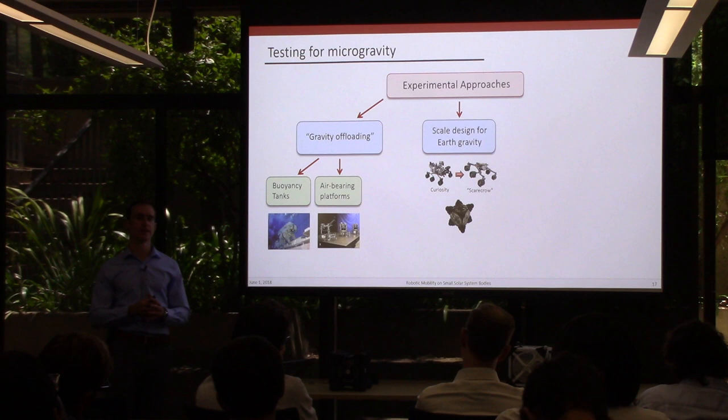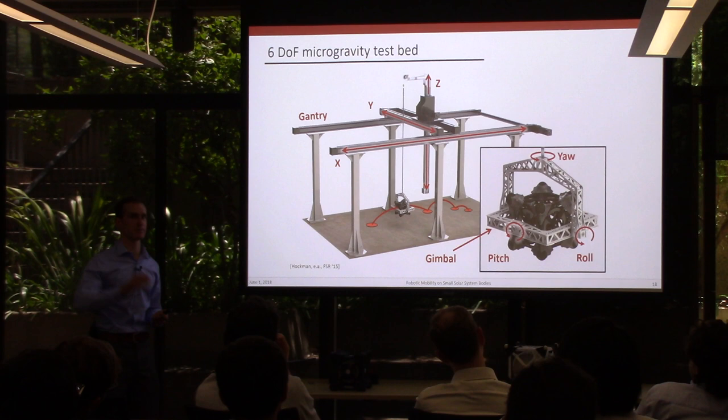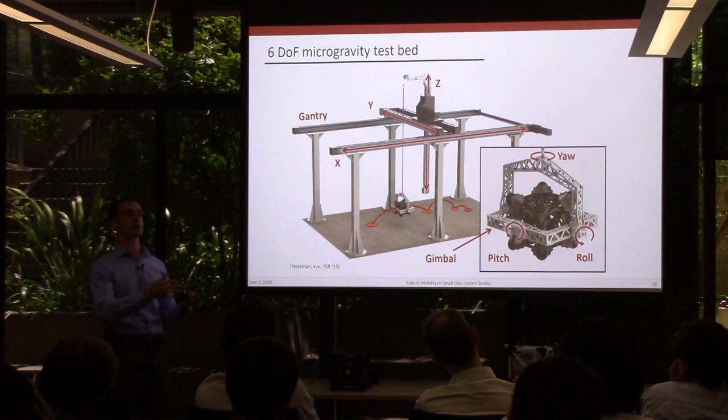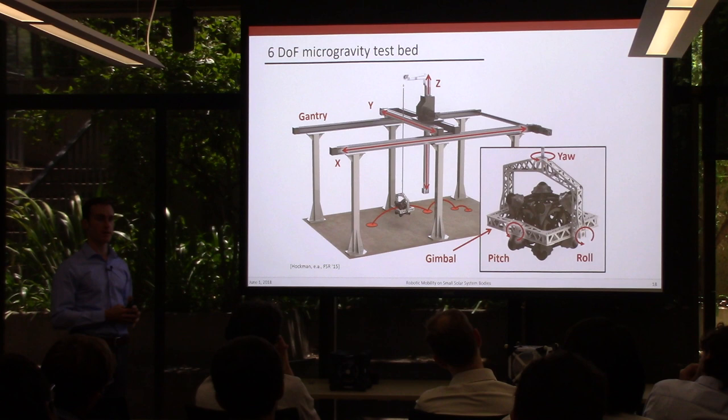So we were really forced to come up with our own system. And what I alluded to before was this gantry testbed, which is in Steve Rock's lab, just 20 feet behind that wall. And we essentially retrofitted this three-axis powered gantry crane to offload the weight of the rover. In essence, how we do that is we implement a control law that automatically tracks the external forces imparted onto the payload as it's interacting with the environment.